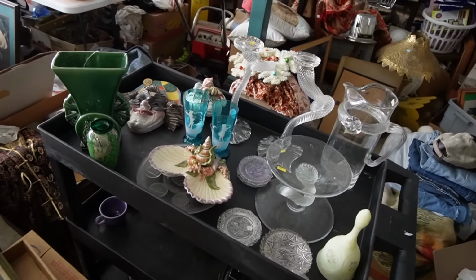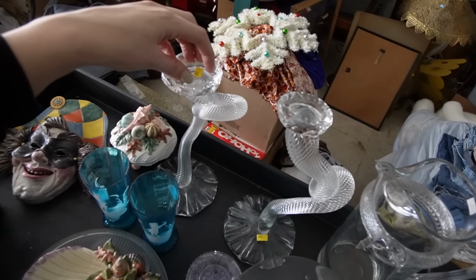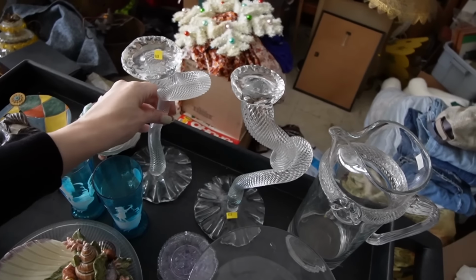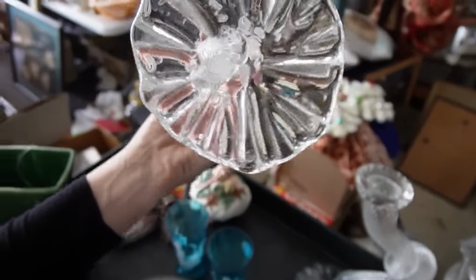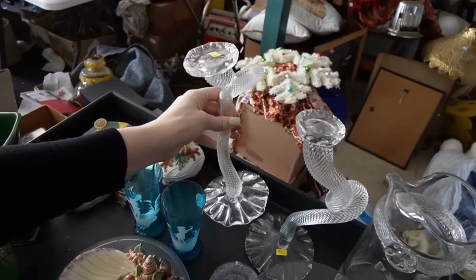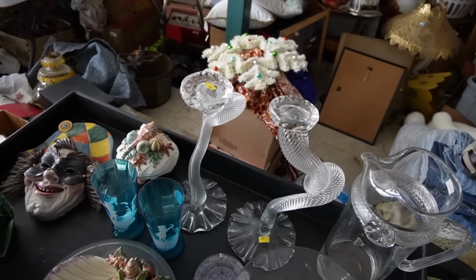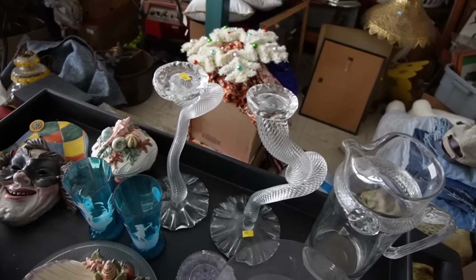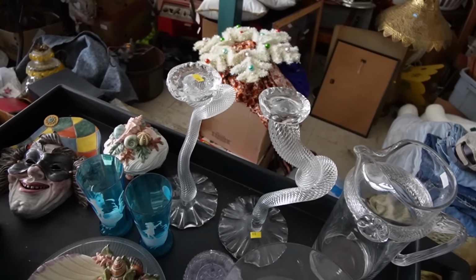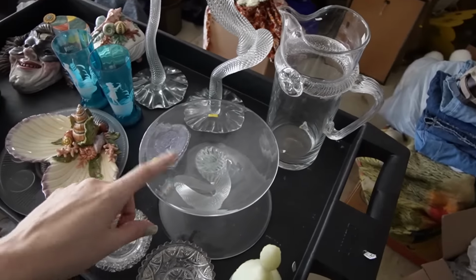Okay, so here is the first 2 boxes. I think this was 2 boxes that I unloaded. In the first box were these, I believe they are candlesticks. I think they're for pillar candles. They are signed Leon Applebaum. And I've actually bought and sold the perfume bottles in the past. Some of the glass from Applebaum can sell for hundreds and hundreds of dollars. These are clear. They're not as exciting as some of the colorful pieces, but they should sell for over $100 for the pair.